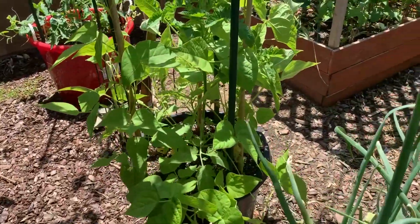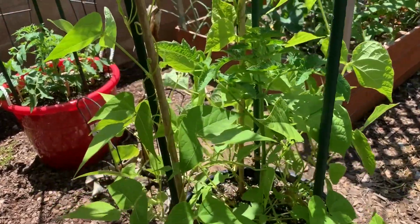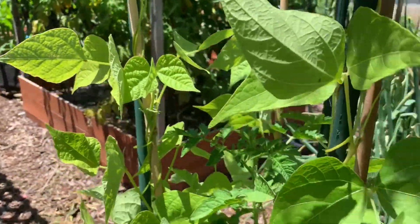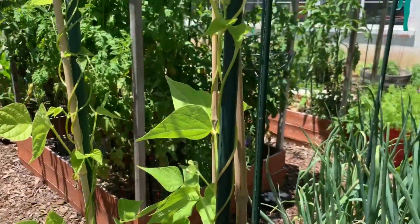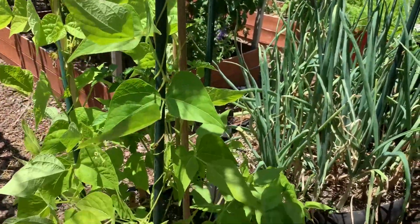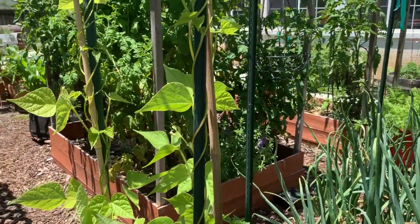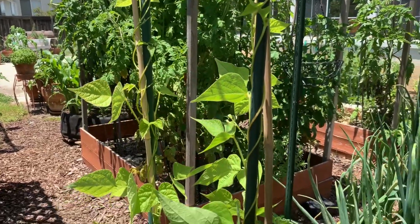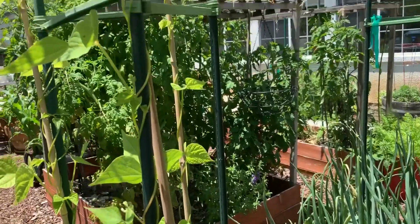This is my second set of green beans over here. Let's see. Do I know what kind of green beans these are? Yes, these are the French gold green beans. So they seem to be taking well to their poles finally. I had to put some wooden poles. They weren't really accepting these plastic coated ones. But once I put the wood poles up, they grabbed the wood poles and the plastic poles. So, so good so far.